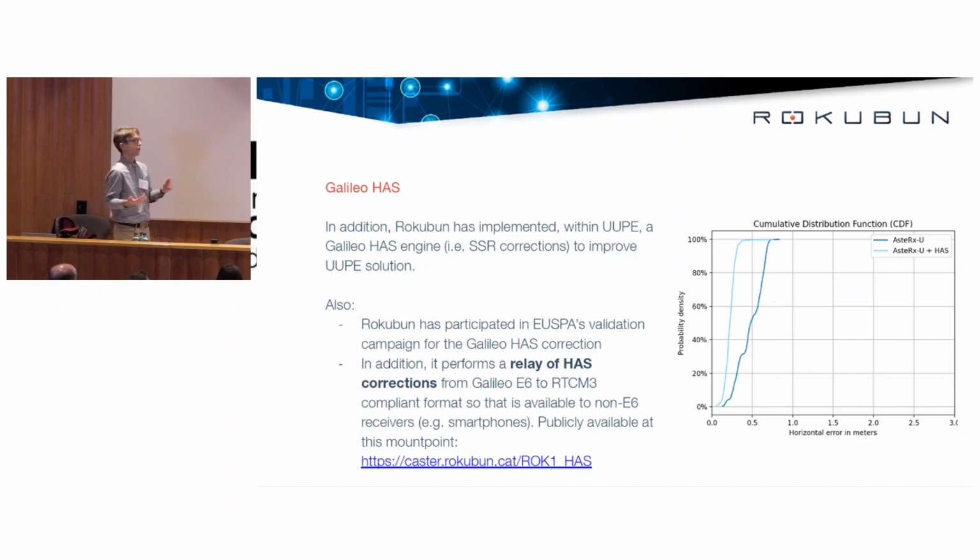So one of the activities that were done in Union, besides validating that, is making these corrections available to non-E6 users, right? So smartphones can track L1. If it's one of the flagship receivers, maybe you can track L1 and E5 if you're lucky. Other receivers like u-blox can track L1 or E1 and E5B, but E6 is usually limited to geodetic receivers, so really expensive receivers. So low-cost, medium-cost receivers won't typically have access to the E6 frequency. So what about them? They cannot access E6.